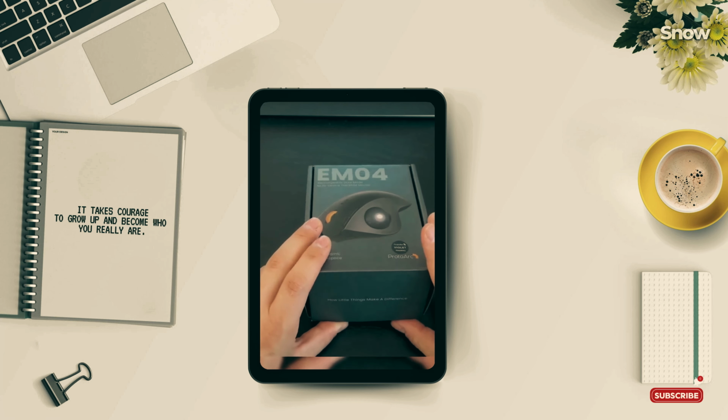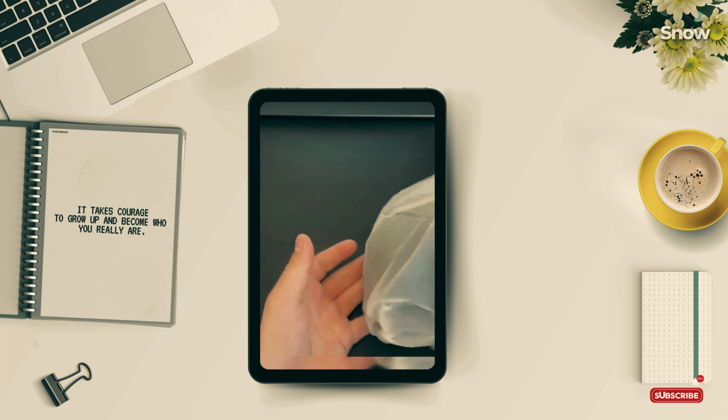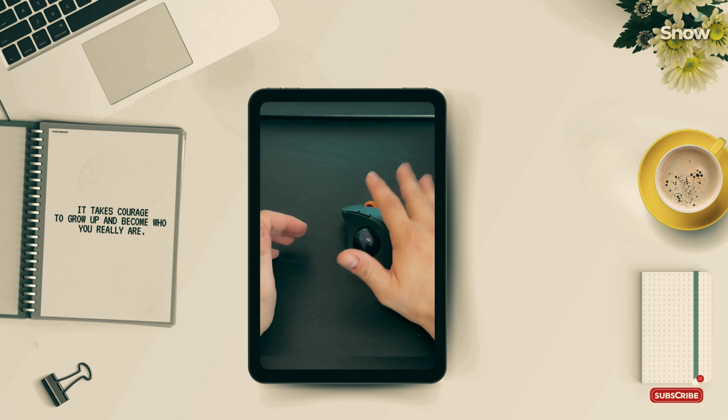Oh, and let's not forget the colors. Apple introduced some fresh shades for the iPad Mini 7, including blue, purple, starlight, and classic space gray. Which one are you picking? Let me know in the comments.